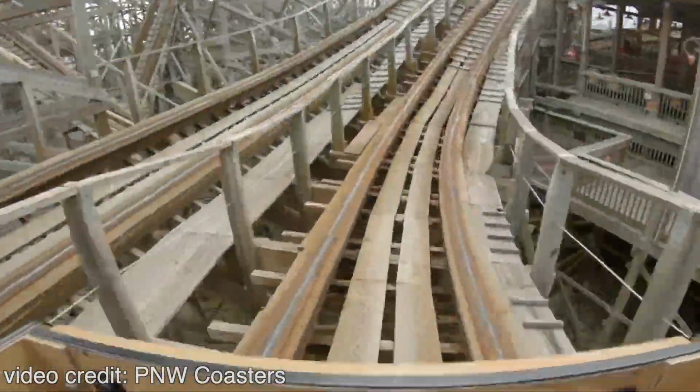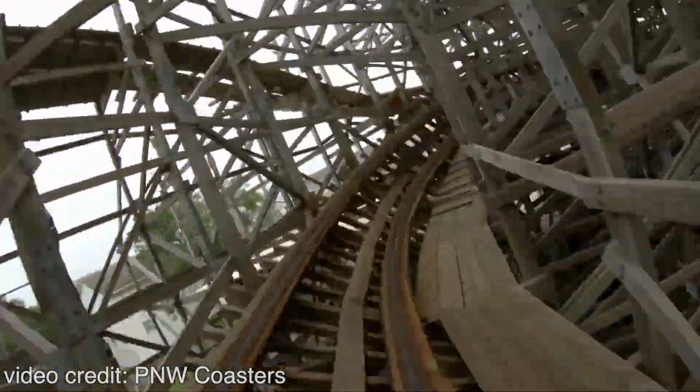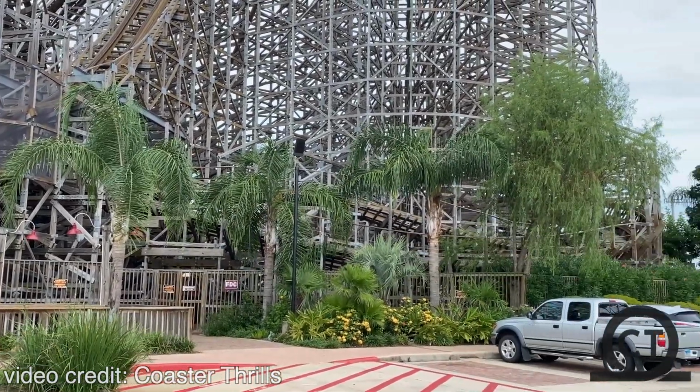You then rise up into a turn where you will start to notice that you are losing a little bit of speed, but in the front row you will still get a strong pop of floater airtime. And while this turn definitely does feel slower than a majority of what you've already experienced, you are once again fully encapsulated inside of the wooden structure of the coaster.